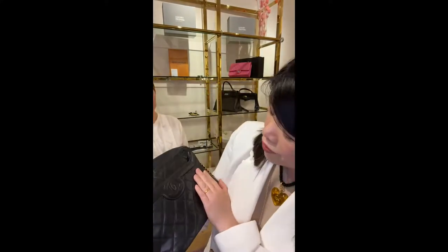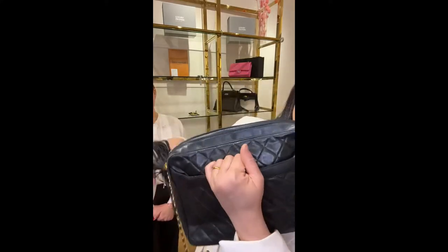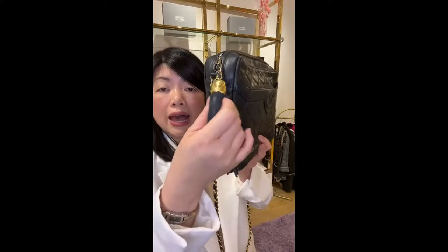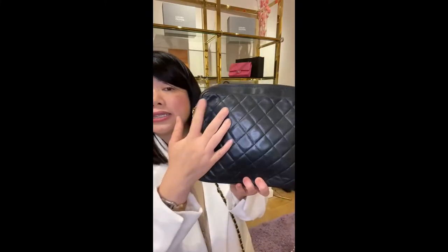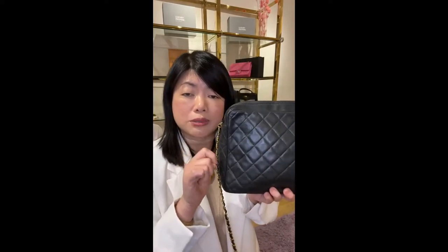It's crafted from black lambskin leather, has a wonderful CC quilted logo, and has that lovely external pocket as well. What we love about the camera bag is that gorgeous side tassel, which is so lovely to touch, it's so tactile. And it's nice and clean along the back. We do have one more Louis Vuitton to show you, Charlotte, so do stay on in the next minute or so.